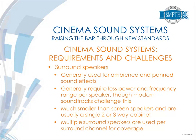The surround speakers, which are the ones that you see up on the walls of the theater, are generally used for ambience and the pan sound effects, you know, the car-bys, the planes flying over, things like that. In general, these require less power and frequency range than the screen speakers, although in modern soundtracks it's beginning to challenge that because people are putting more discrete content in the surrounds now. They're generally much smaller than the screen speakers and are usually a single, two, or three-way speaker cabinet. And multiple surround speakers are used to get coverage. So if you look, you can see there's a number of speakers on the walls, not just one speaker, but several in every theater. And that's designed to give you a surround effect and cover the theater rather than be a point source.